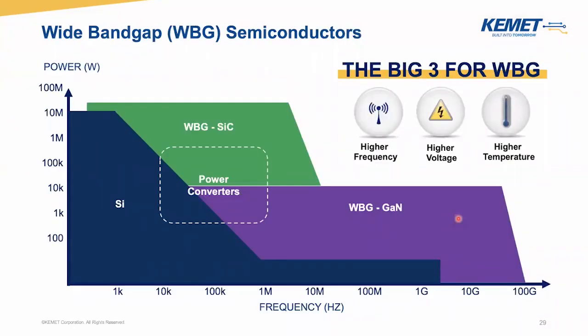So let's take a look at frequency and other characteristics of wide bandgap semiconductors. So this shows the frequency range of operation of silicon and some of the wide bandgap semiconductor devices, silicon carbide and gallium nitride. So power conversion mainly takes place in the frequency of tens of kilohertz up into the megahertz range. So you can see for the lower frequencies and lower power, silicon is fine, but as you go to higher frequencies and especially higher powers, silicon starts to fall short, and you really need to go to these wide bandgap semiconductors. So high frequency, high power is a big selling point.